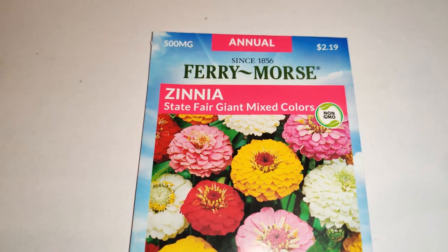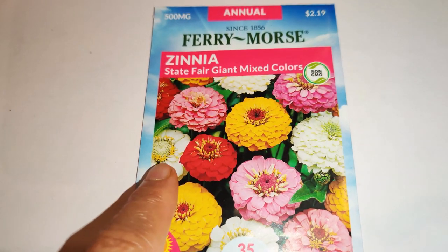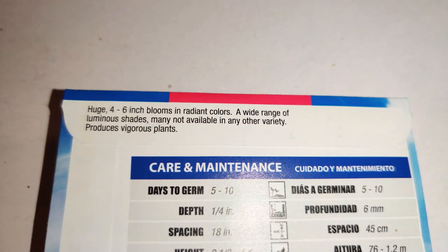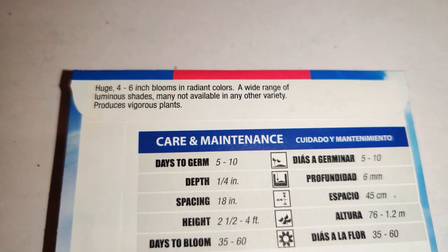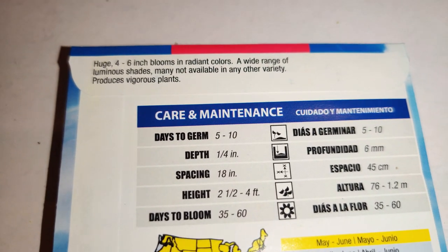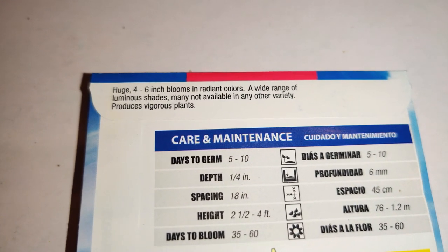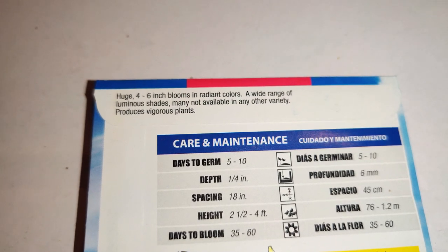So I got this State Fair Giant Mixed Colors Zinnia because it has the yellow, the white, and stuff like that. I purchased a set like this years ago, but for some reason, I don't know, at that time I didn't grow it well, or it was in poor soil. It was mostly mulch, so it didn't come up. So I decided to buy it again. Huge 4 to 6 inch blooms in radiant colors, a wide range of luminous shades, produces vigorous plants.